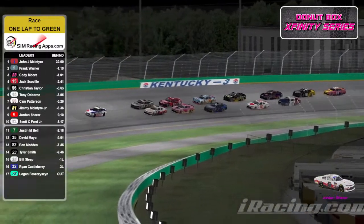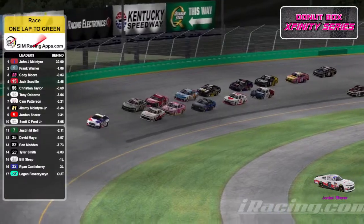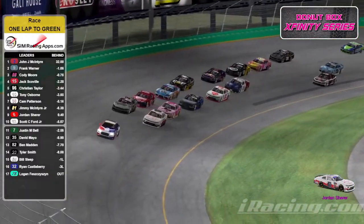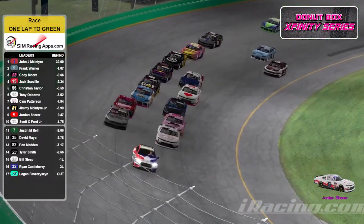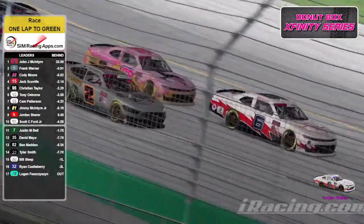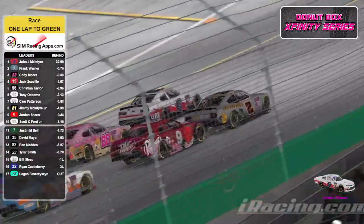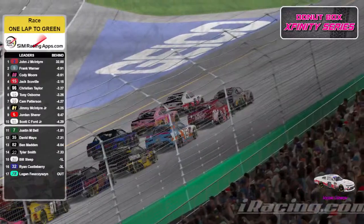Number 6 car, Jordan Scherer. He's going to be your control car. Number 2, John J. McIntyre to his outside. Cody Moore, your champion last year. He's managed to sneak his way up into 3rd. We'll see what he has at the end for these guys, as Jordan Scherer leads them to the Donut Box Racing League's restart zone.